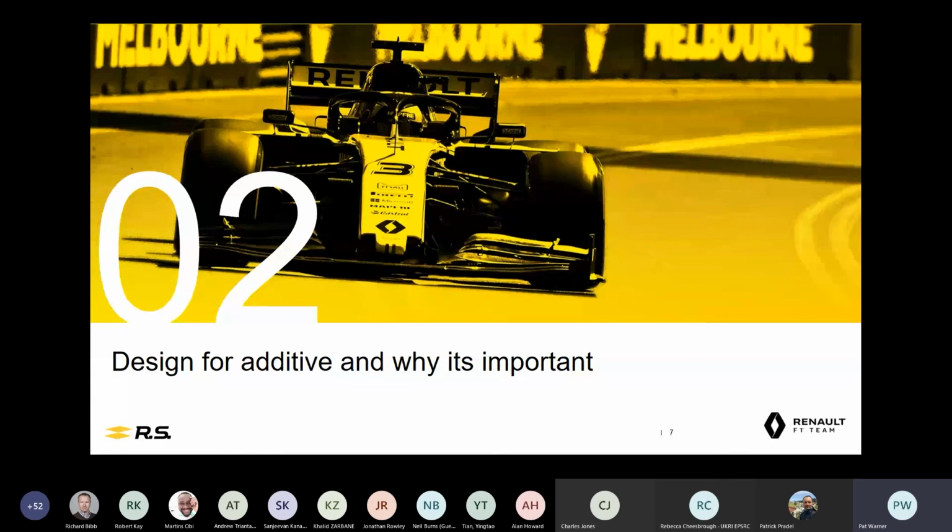Design for additive and why it's important. Well, we're all about speed, but we're also very much a right-first-time industry. If it doesn't work straight out of the box, we rarely get the time to go back and do it again. We don't have years to develop our product. We have literally days, or in the case of a new car, months.